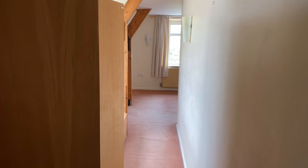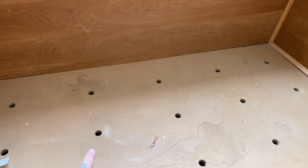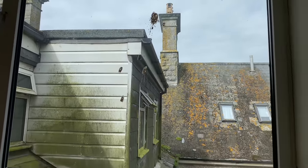Oh, 30's a lot bigger. 30's got built-in wardrobes. A small single bed, I think that's what they used to be there. You see the roofs there, little slate roofs. All the seagulls flying around outside. Yeah, this room's a lot bigger.